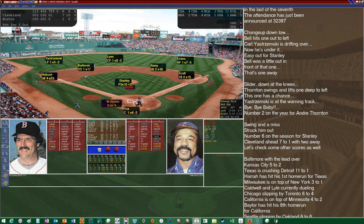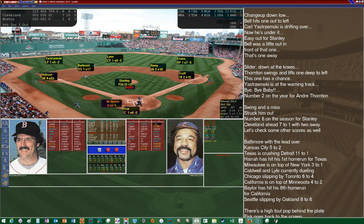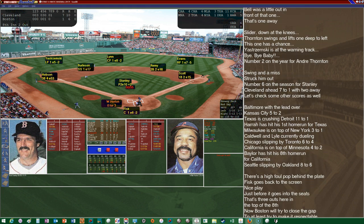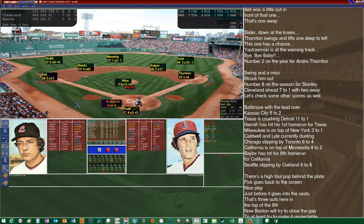Willie Horton up now. He's going to be off of his 3 column. He's going to get his pitch. But he just gets underneath it and fouls out to Fisk. So that'll retire the side. Rick Wise still out there for another inning. He's pitched 84 pitches. Hobson 0 for 2.